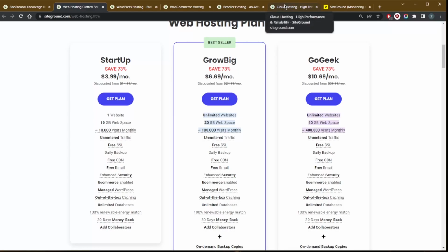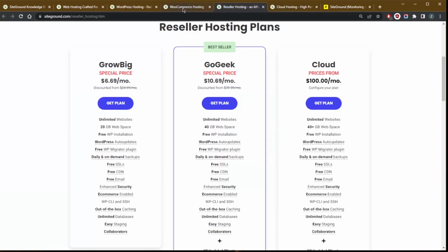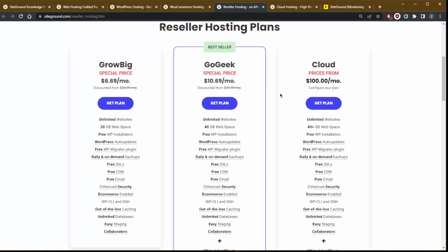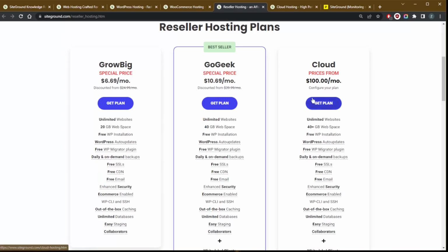For cloud hosting, the entry package pricing is $100 a month, and it will increase by $100 as you move up the plans. All the other plans are similar in pricing to the web hosting, except for the reseller, because if you go with the cloud with the reseller hosting plan, it will go all the way up to $100. But you are able to configure your plan, so you can just remove features or add features, and the pricing will differ.